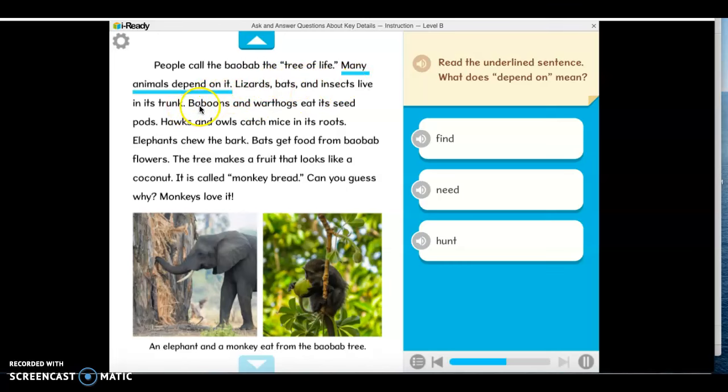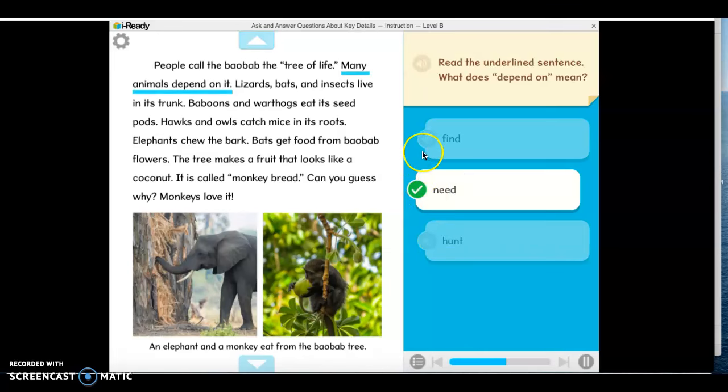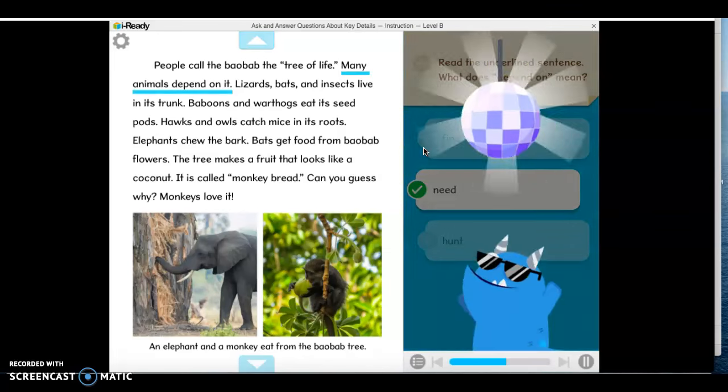Lizards, bats, and insects live in its trunk. So if they live there, that means that they're probably safe. And if they're eating it, that means that they need it to be alive. So many animals find it. I don't think that's what they mean by many animals need it. Many animals hunt it? No, that's definitely not right. It's between find and need, and I think it's more need, because they're talking about how lizards can live in it, warthogs eat it, and hawks find mice in it. So a lot of different things are happening. That probably means that all the animals need it. Yes, you figured it out.